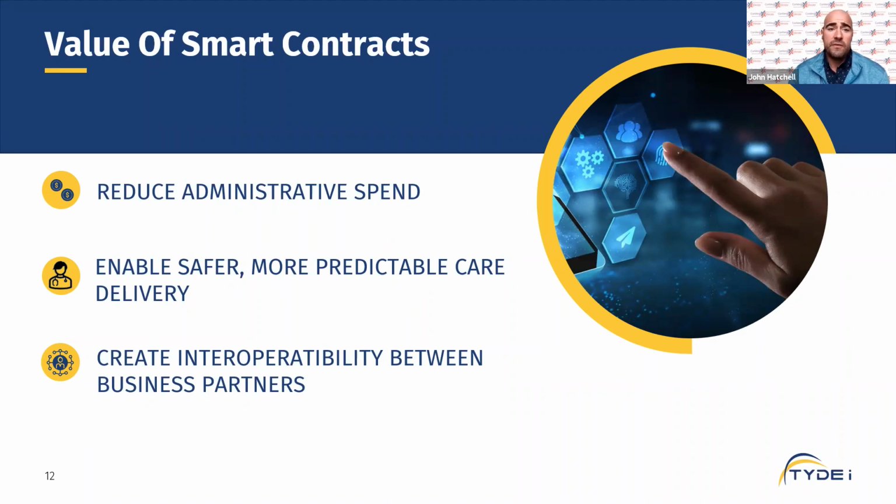So in conclusion, the value: we obviously are big believers in the value of smart contracts, and I hope that after this discussion, you are as well. Huge opportunity to reduce administrative spend and complexity in healthcare, an area where obviously there's a lot of meat on the bone, enable safer, more predictable care delivery, ensuring that products are being used as intended, making sure facilities are properly prepared each and every day a patient's on the table, and giving real checks and balances digitally to this process that's currently operated like the wild, wild west for many, many years.